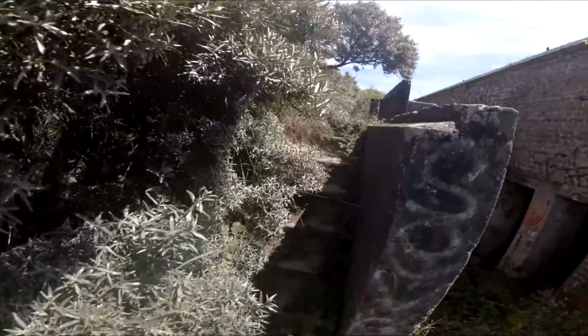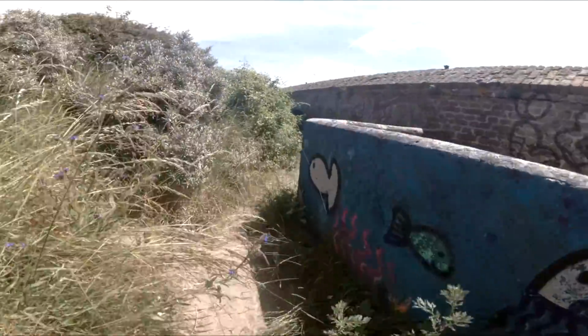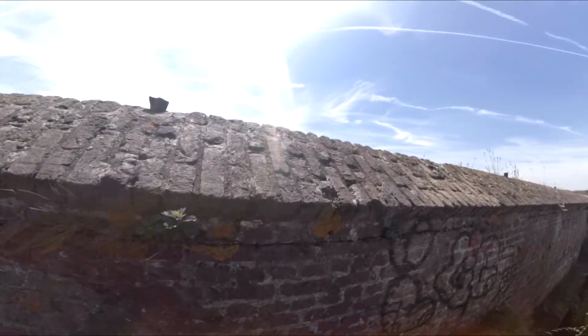We got up these steps because we've basically done everything except that one thing which we might not be able to get into. We can. I've been there and there's a hatch. No, as in the one that's down there. Oh, okay. Oh. Here we go.